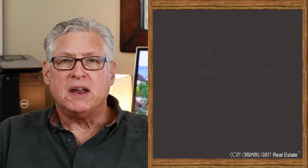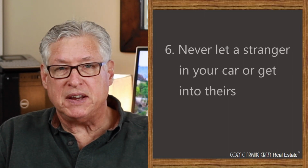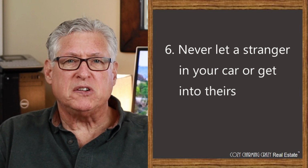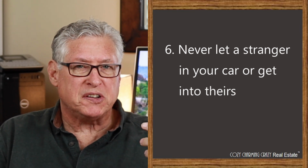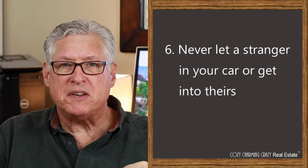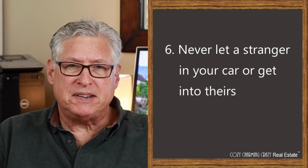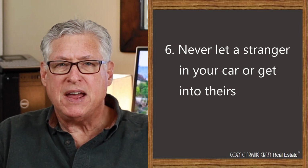Tip six, never get into a stranger's car or allow a stranger to get into your car. This didn't used to be a problem. Agents used to just jump into a car with their buyer, the buyers would jump into their car or van, and off they go to look at property. Well, it's just not a sound practice today.